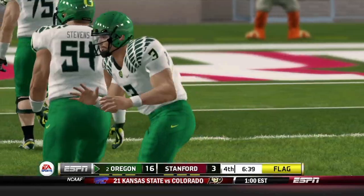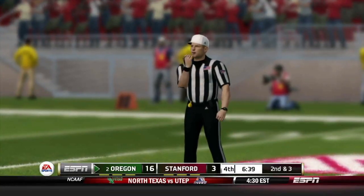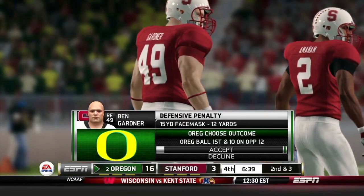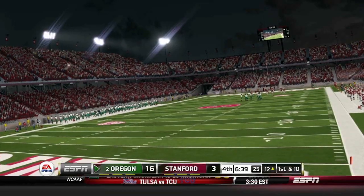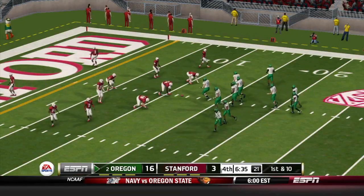Tackled at the 23-yard line. Personal foul. Face mask. Defense. They're giving away 3 yards and only making life easier for the guys on the other side of the ball. It's first and 10. Ball on the 12.